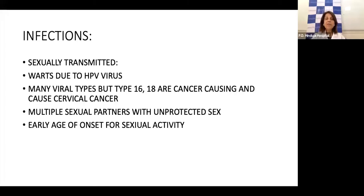And the problem with these viral sexually transmitted diseases is that once they come into you, they tend to linger on for years and years. So, for instance, if anyone has had herpes, you will realize that once the herpes heals, you can have it again over the years. You can have it once a year, you can have it 8 times a year. So the virus remains in the system.